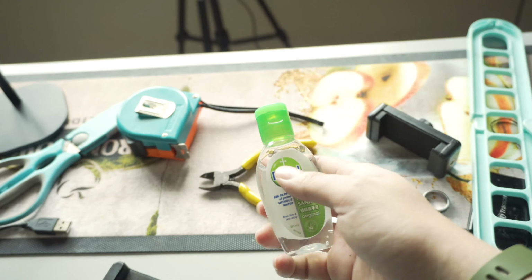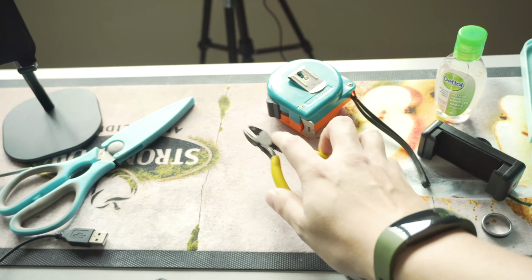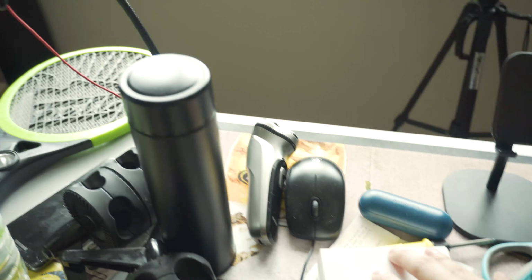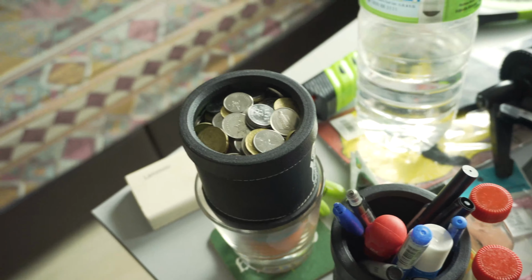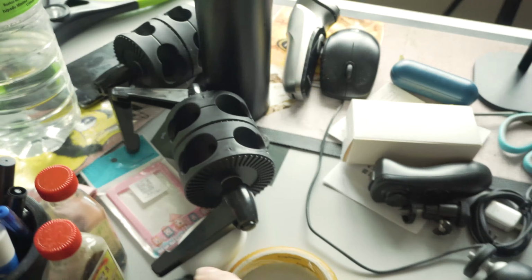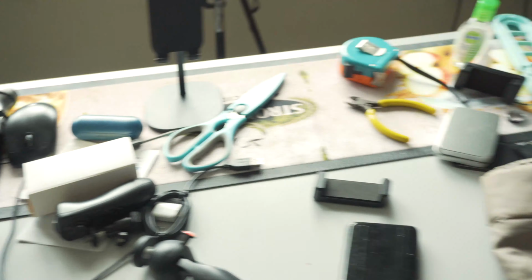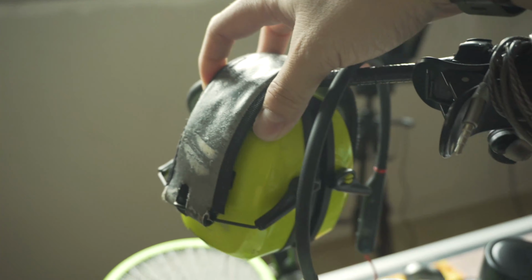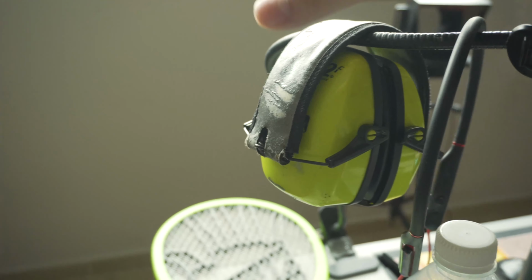Sanitizer, need that during this time. Measuring tape, probably going to need it for later. Pliers, scissors, phone holder, well, yeah, phone holder. And Thermoflux, water, coins, power bank, some lens, tapes again, and yeah, that's pretty much it. Oh yeah, and I have my earphones and my earmuffs.